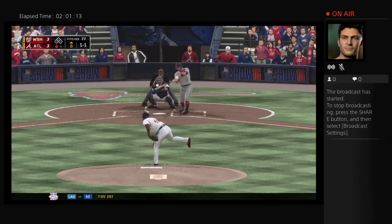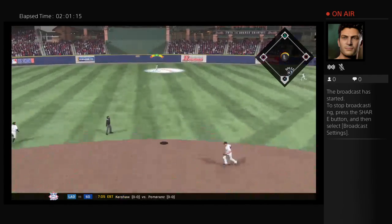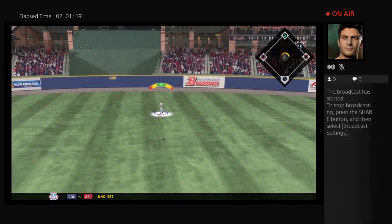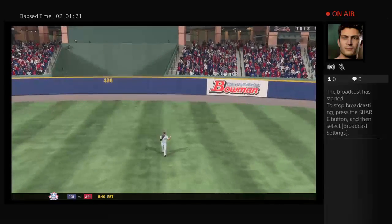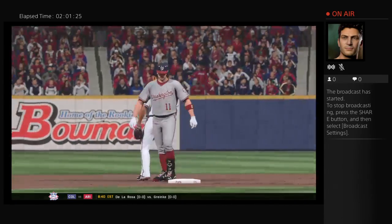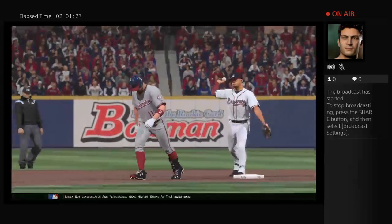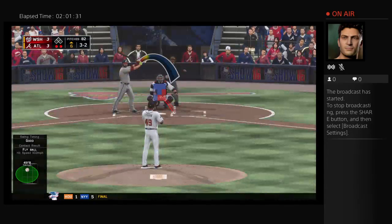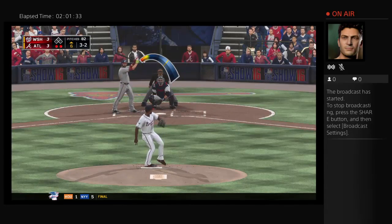Ryan Zimmerman steps in, working on a 1-for-2 game so far. Inciarte's there. And he brings it in for the second out of the inning. Well, they took him up the ladder right there with the fastball, and he actually did a pretty good job to get wood on it at all. But it's still an easy play out there in center field.